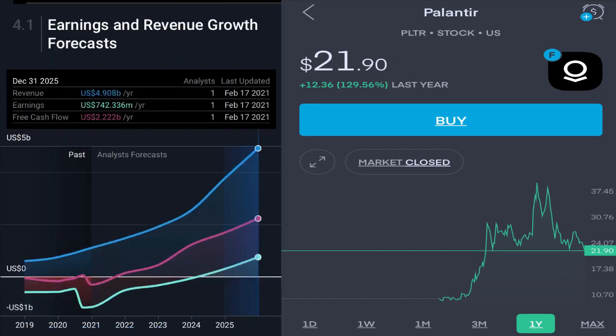In the future, the revenue, this is off an analyst report on the Wall Street app, by 2025 the revenue for Palantir will be just under 5 billion, with them actually managing to end up keeping some of that in earnings, which is a better sign. The lines are all going up in the right direction.